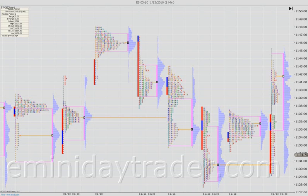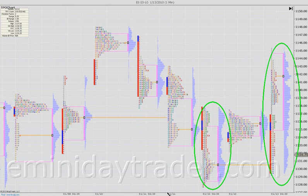Here's a look at the market through the eyes of eMiniDayTrader. We always like to start off here with our market profiles. This is today's market and volume profile, and this is what we had yesterday. The one in the red square here is the overnight action.